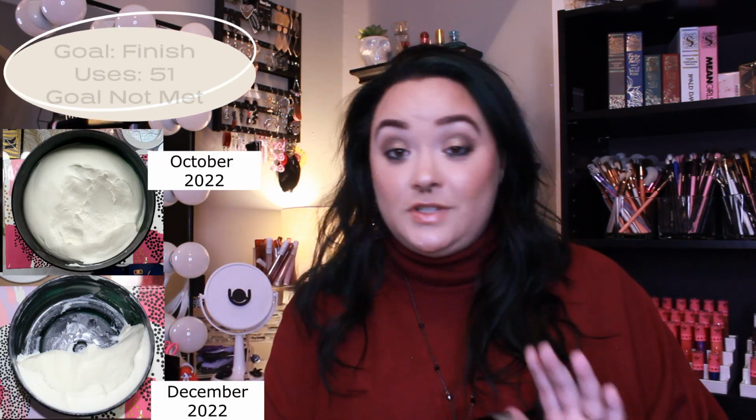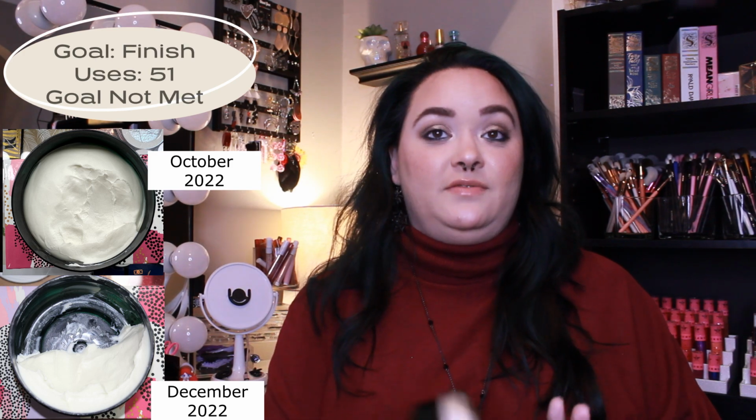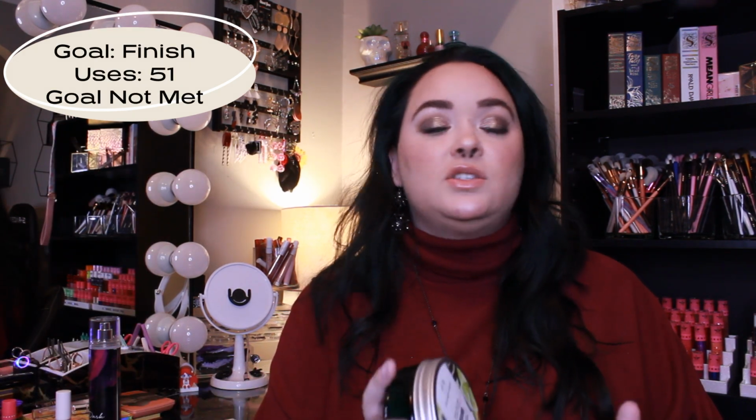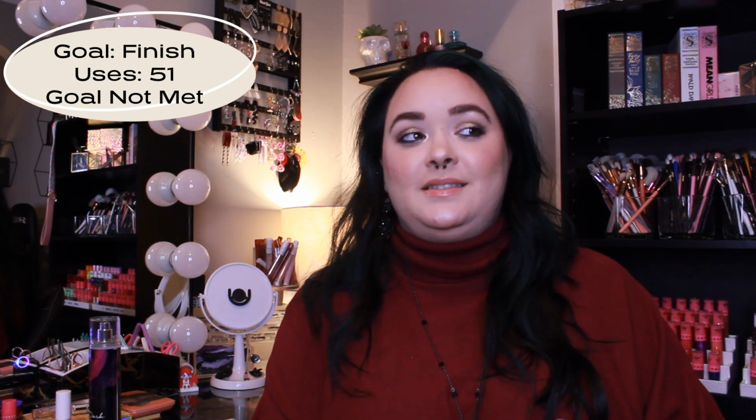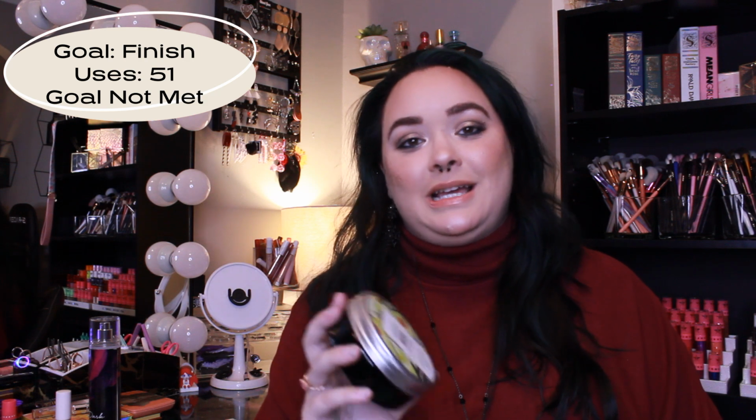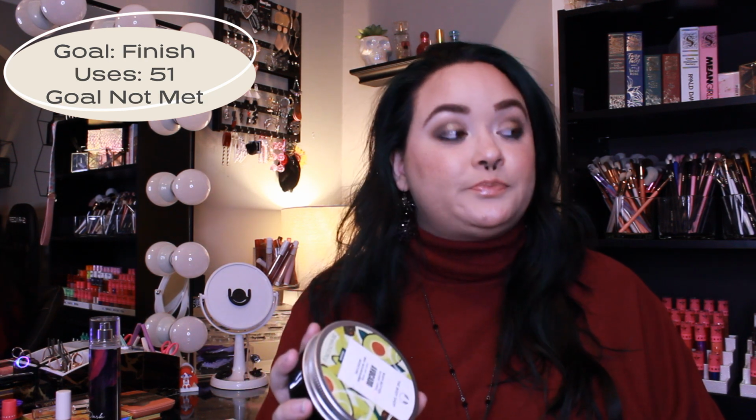I have used this 51 times so far, and this is just all over my body after I get out of the shower, just on my hands, just on some dry areas like my knees, my elbows, mainly my hands. This gets used 90% of the time on my hands and on my hands alone. I'll insert all the pictures, but this is where I'm at now. I do feel like that's really good for 51 uses. I want to say I'm about halfway done with it. This should be done by next update.